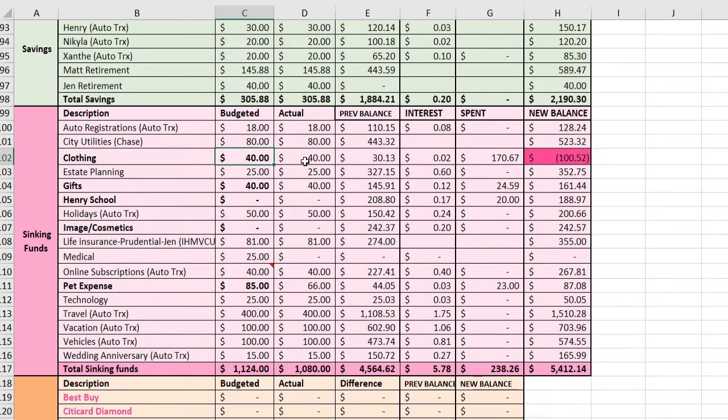And then clothing, we do 40. Estate planning, I've decided to start increasing this. Xanthi has talked about some things that she'd like to do, and we know we have some things we want to do for our stuff, so we decided to just start putting $25 a month in this again so that we can have some funds available when the time comes. Then for gifts, we're doing $40. This is non-holiday things, so birthdays, wedding and baby showers, graduations, and things like that.